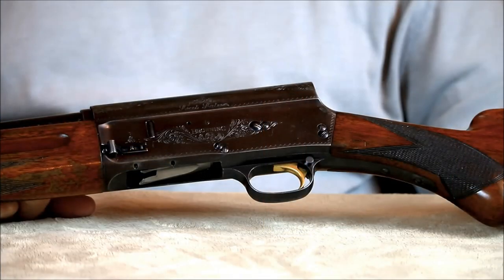The 16 gauge's bore diameter is almost exactly 2/3 of an inch. An ounce of shot in a true 16 gauge bore creates a shot column of almost perfect dimensions for producing an ideal pattern for bird hunting.